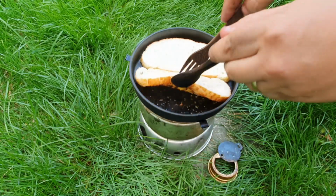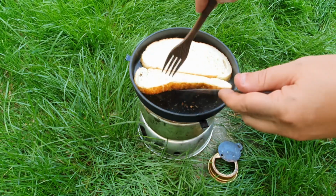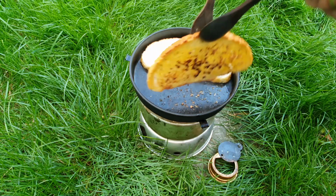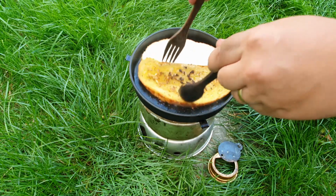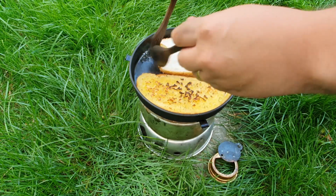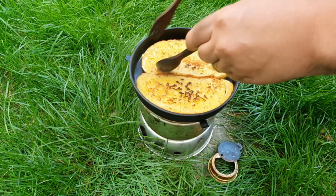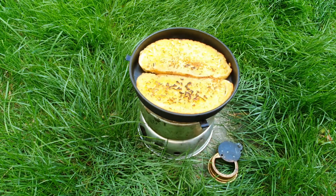Let's have a look. I don't want to burn it. Come on. Oh yeah, baby. Oh, I've just caught that before the garlic got too burned. Oh man. And hopefully the butter that's run off into the pan will cook the other side.